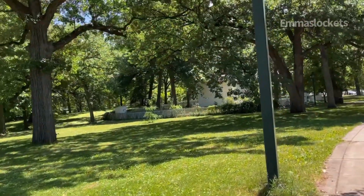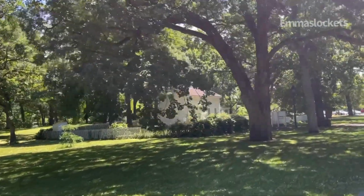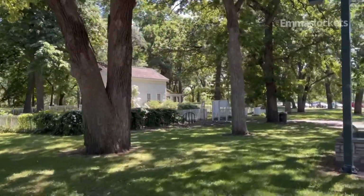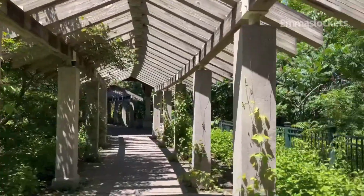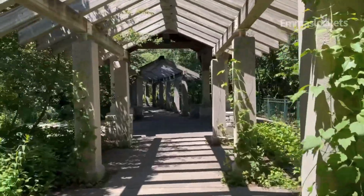I know you guys are probably tired of seeing parks and stuff, but we found this old building, and apparently you can go inside of it, but it's not visiting hours right now. This park was super pretty. We just decided to stop here before going to Mall of America.